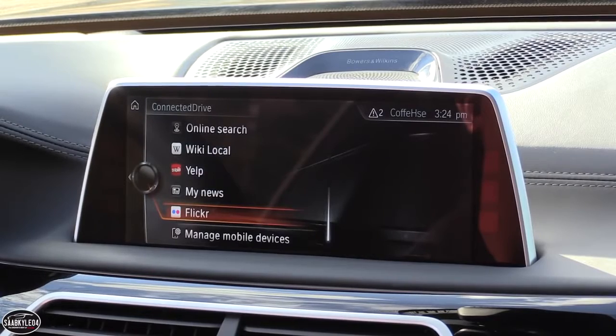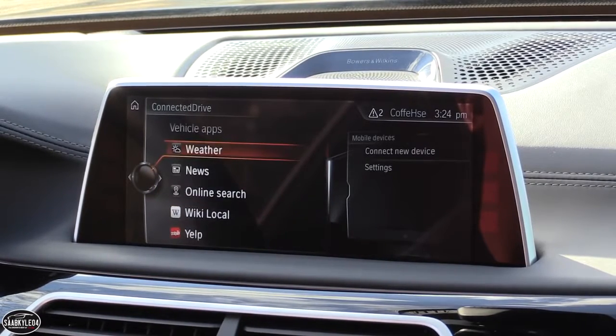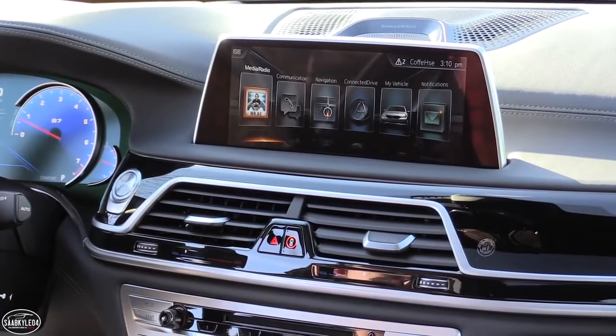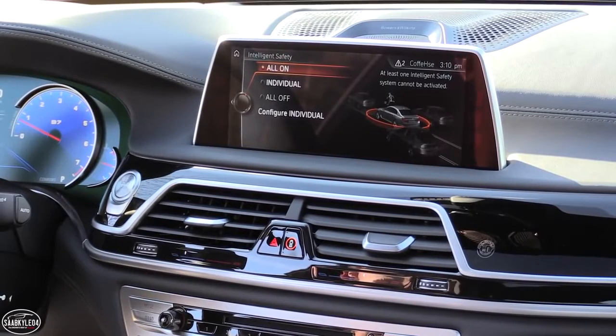It also unlocks the ability for all of these different apps to provide even more functionality to the system, such as Yelp and real-time weather updates. Apple CarPlay compatibility is an option. All of the driver assistance technologies are split up into 2 different packages. If equipped with both, like this example, it would total $3,600.